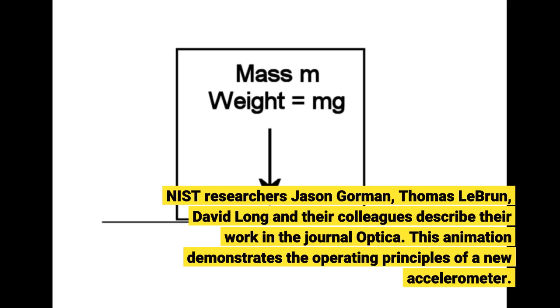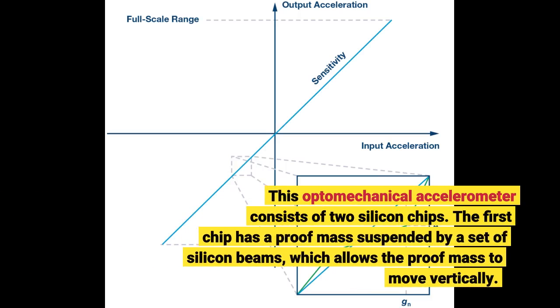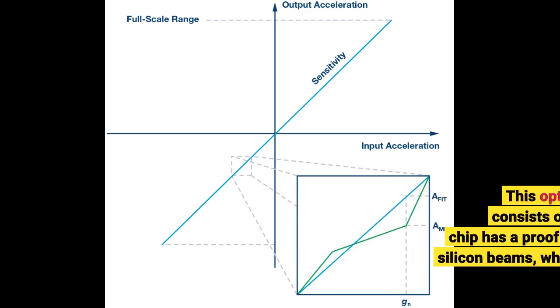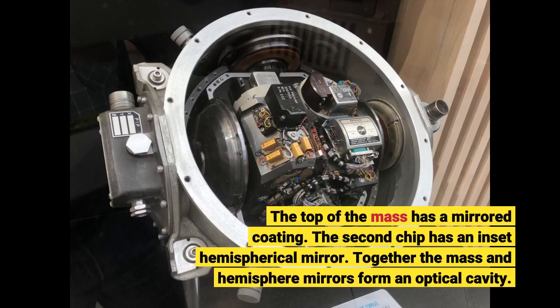This animation demonstrates the operating principles of a new accelerometer. This optomechanical accelerometer consists of 2 silicon chips. The first chip has a proof mass suspended by a set of silicon beams, which allows the proof mass to move vertically. The top of the mass has a mirrored coating. The second chip has an inset hemispherical mirror. Together the mass and hemisphere mirrors form an optical cavity.